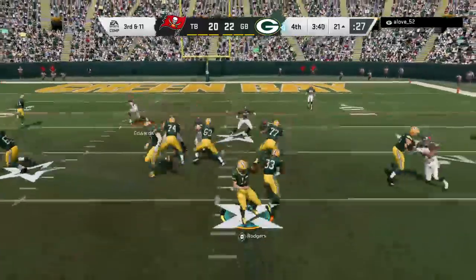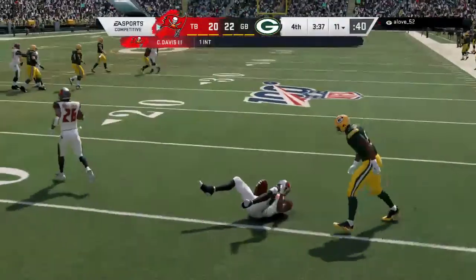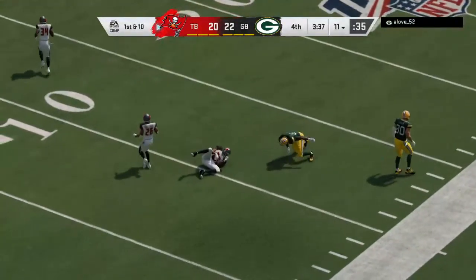Off the play fake to Jones, here's Rodgers. And look at this. They get the turnover they needed. It's intercepted. Carlton Davis picks it, and a big turnover there as his guys will get the football back.